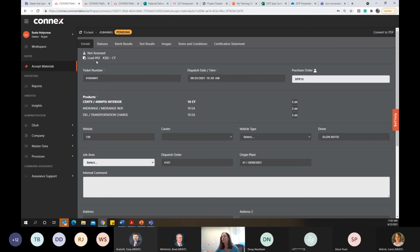It's going to show you what the load number is. On asphalt or aggregate, it's going to show you the accumulated tonnage. That's something we learned from states pretty quickly out of the gate, that they needed to see that rolling tonnage on the project as the day progressed.